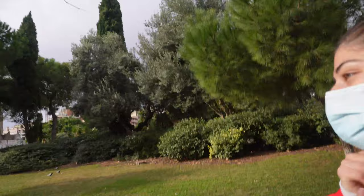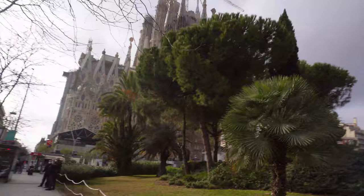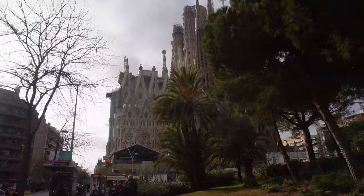All right, so where are we at right now? I think it's called La Sagrada Familia. Yeah, La Sagrada Familia. And it's this very eccentric looking church, I would say, right? Or cathedral? Yeah, I think church. But the front side is even more wild than the back side.